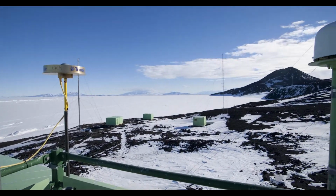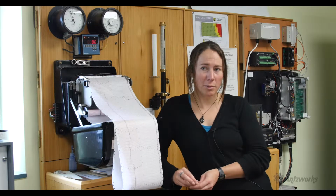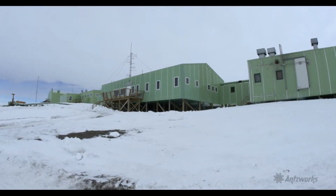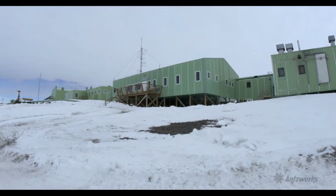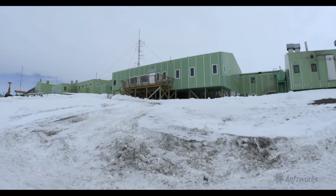We do weather observations every day at 9 o'clock, and then probably a chunkier day if the sun's out, we'll be up at Arrival Heights doing measurements with different instruments and keeping an eye on things. Then you might be back down here going out with a field event or organising things for a field event, or doing software work, helping people on base with PCs and bits and pieces.